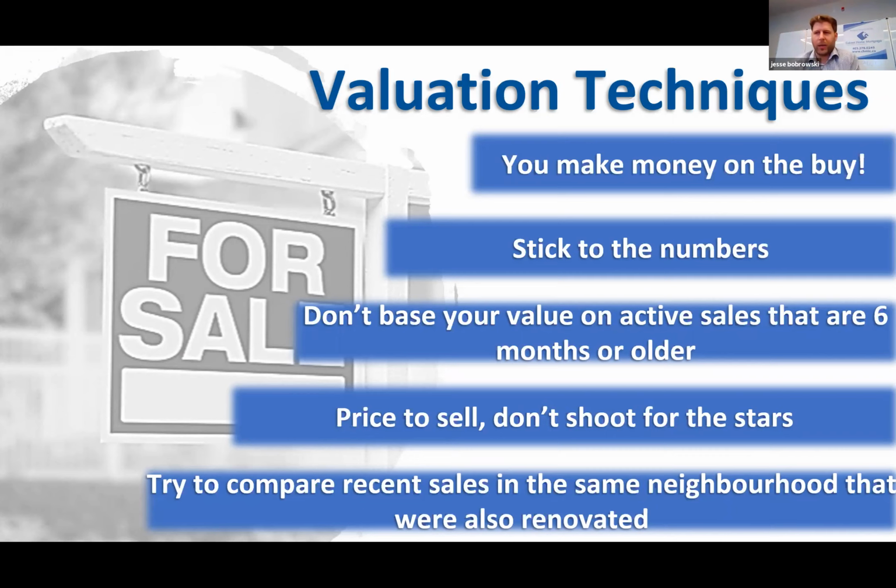If you're new to flipping and haven't really done it much, it's going to be more difficult to understand the nuances associated with working with a property that has a stigma against it.